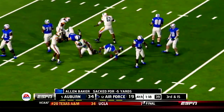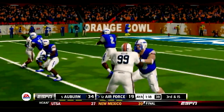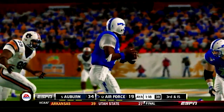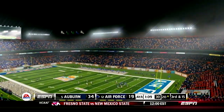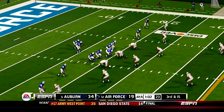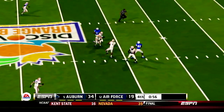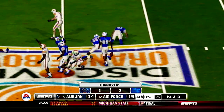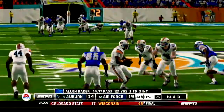And he's going to be sacked for a loss. From their own 20-yard line. Third down. Under pressure. Going deep. And that just might do it. Intercepted. And he's tackled at the 48. And that interception, I think, is going to do it, partner.